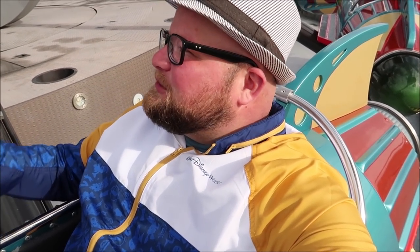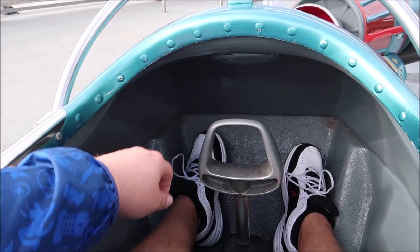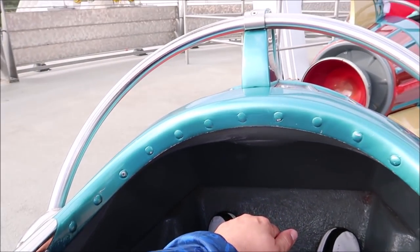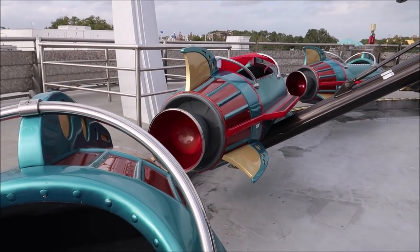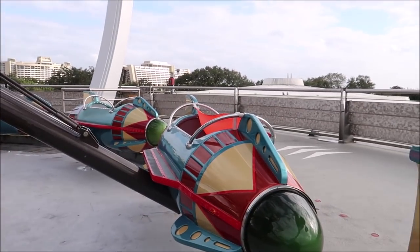I'm just chilling out in an Astro Orbiter. I love it. Life is great. Life is grand. Life is grand in Tomorrowland. We gotta lift up to actually go up. Oh, and also, I am in between two broken rockets. Got that one right there. And then this one right there.